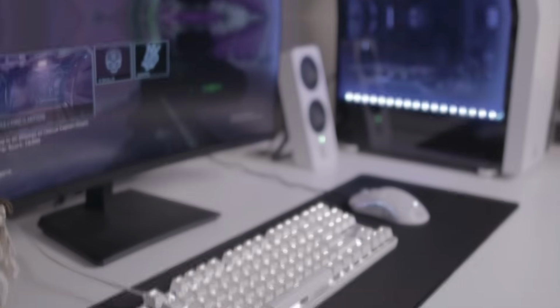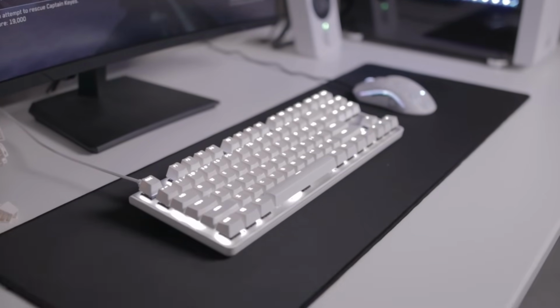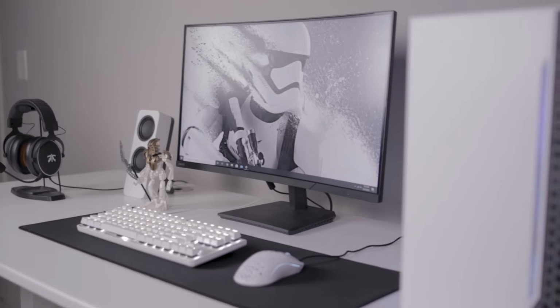And for the keyboard, you're like, man, what is that keyboard? Well, thank you for asking, because it is the G.Skill KM360, and it is my favorite mechanical keyboard on the market. And why is that? Well, it looks great, it's TKL, and it offers Cherry MX Red switches, and it's $50. That is such a crazy deal. Now, yeah, it's not RGB, but let's be real. Even with just white LEDs, it looks cool. And especially in this sort of setup behind me, being a $50 keyboard is kind of mind-blowing.